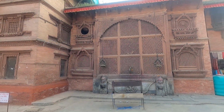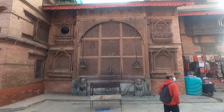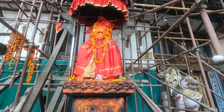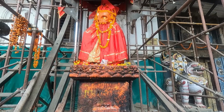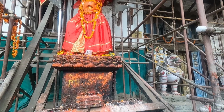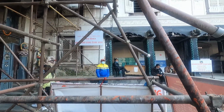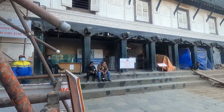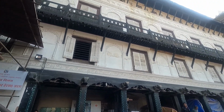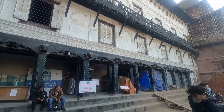So right now closed is a temple for a white Bhairav. They open it during the Indra Jatra festival. So the image of the Hanuman, they worship during Tuesday and Saturday. And Hanuman is supposed to bring victory. And still a lot of scaffolding around the palace. So right now we're entering a part of the museum. And there is a separate ticket right now for the foreigners to go inside the museum. So this building is under renovation, and actually that house is a museum.